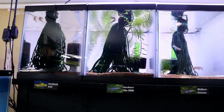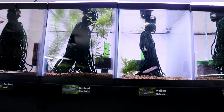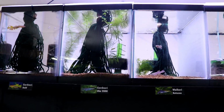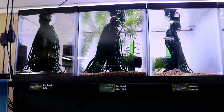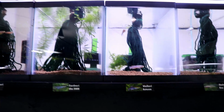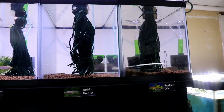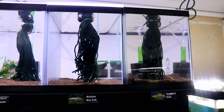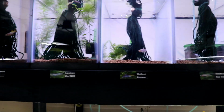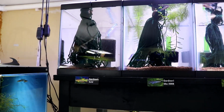she added salt to hers. So I think I'm gonna go ahead and start adding salt to mine, just to kind of see what happens, but also it's a real good way to avoid having any type of ick breakouts. I did have that one tank, if you guys remember, of the blue daisy rice fish that got ick in one day and wiped out the entire population, so anything I can do to avoid that.